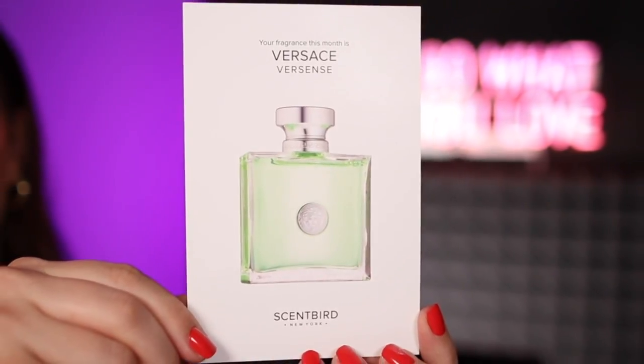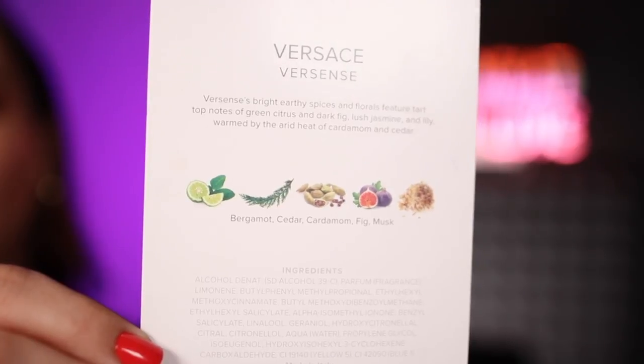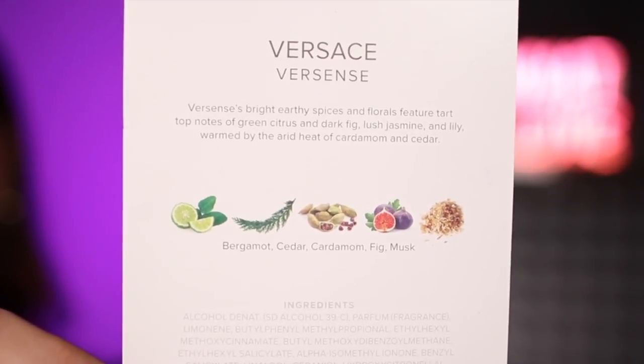Next up is Versace's Versense. This has bergamot, cedar, cardamom, fig, and musk. You can't hardly see that, and musk in it. And this is pretty good. This is probably not a fragrance that I would have picked for myself if I was smelling it at a counter, which makes it interesting to me, and I think that's why I really like it. I like fig. Musk is, of course, in there.